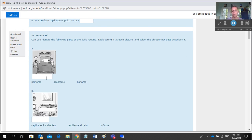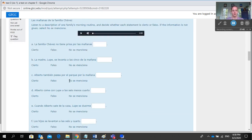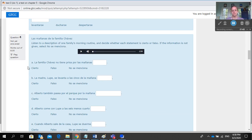Here, I'm going to do this again. I'm also going to put ABC to make it easier and to avoid spelling errors. Can you identify the following parts of daily routine? So these pictures show a person doing something, and you'll need to just match what they're doing to the picture. So, for example, if you think that what he's doing is peinarse, I'll put an A, B, C again. You would put an A right here, okay?